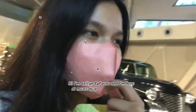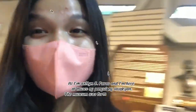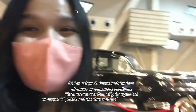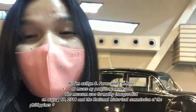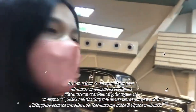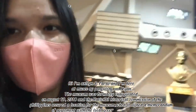I am Axllyn Esparas, and I'm here at the Museo ng Pangulong Sasakyan. This museum was formally inaugurated on August 19, 2018, and the National Historical Commission of the Philippines secured the location of this museum when it signed a memorandum of agreement with the local government of Quezon City. You can see here the cars of the presidents before.